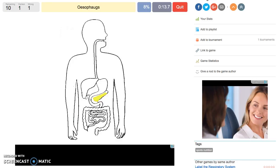Next is the esophagus. This is the pipe which goes from the mouth to the stomach and pushes food down from the mouth using a wave-like motion called peristalsis. Next is the stomach. The stomach is where chemical digestion occurs and where our food is churned into liquid known as chyme, which then goes down into the later stages of the digestive system.